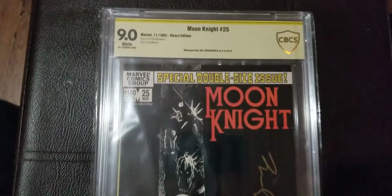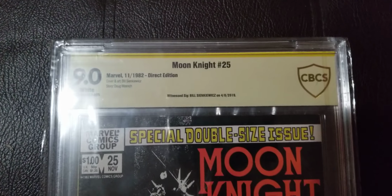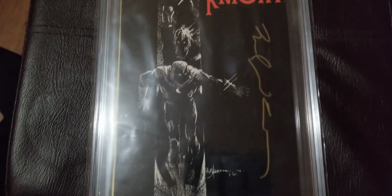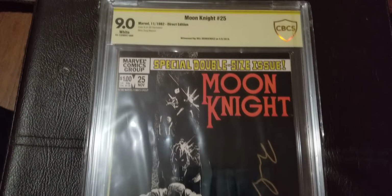All right, boom. Next we got here is Moon Knight issue number 25. We got a 9.0 white pages, and love this cover, signed by, of course, Bill Sienkiewicz. It's an awesome book to have in your collection.